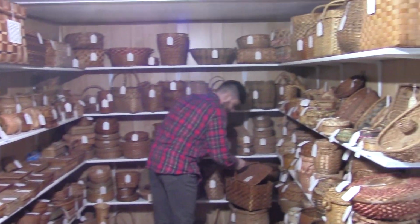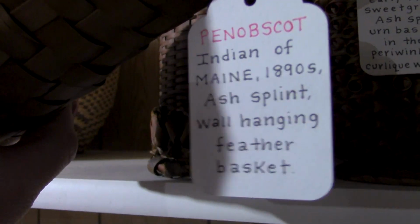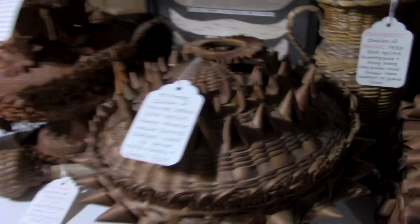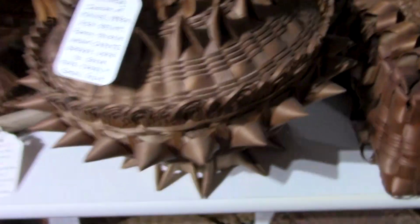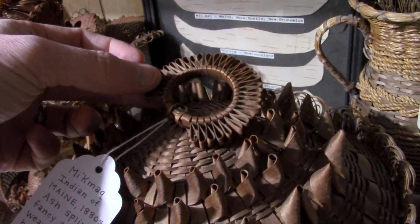Man. Well, me and the guys just stopped at an Indian shop. Penobscot. Ash splints. Dude, this place is outrageous, huh, Shane? Yeah, it's crazy. Micmac. What do we got? Oh my gosh, look at all this stuff. What's this? Wow. Wow, dugout canoe. Dude. We got birch bark over there. Yeah, birch bark.